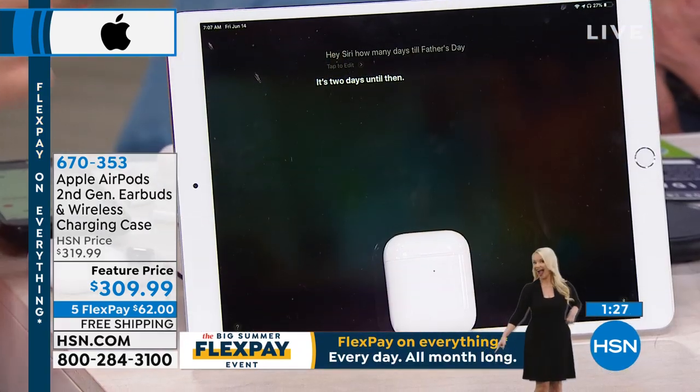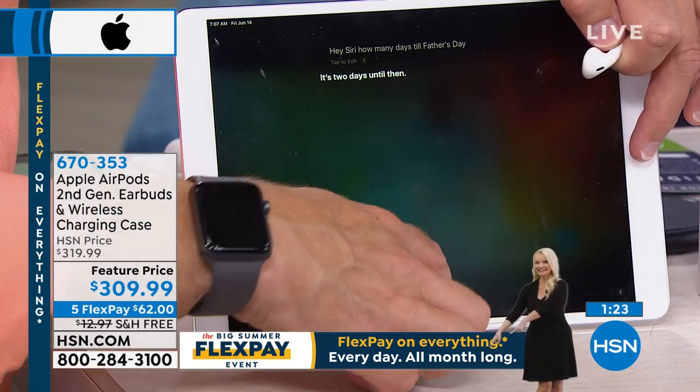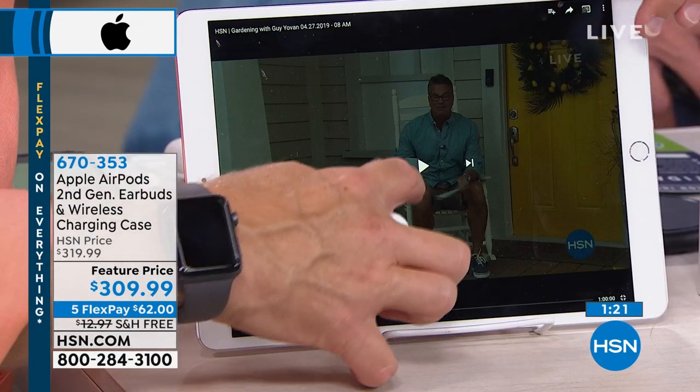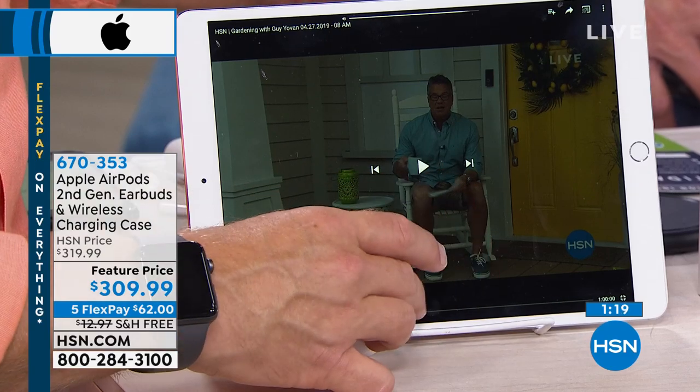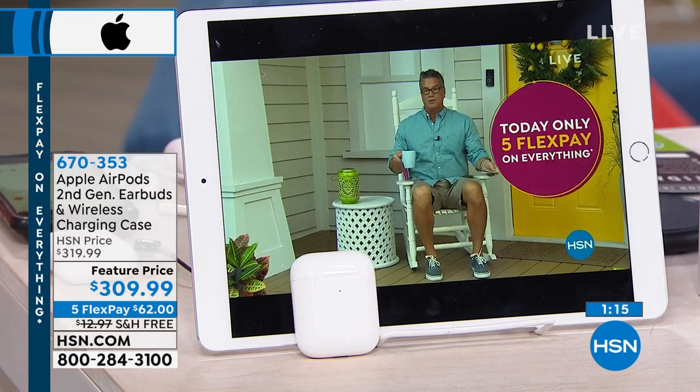So you can talk to your phone, get all that information. It even has ear detection. I'm going to go back down here to my video, get out of Siri for just a second, and go back to my video, and you'll notice the video's going to start playing. But watch what happens. Have you ever been on your phone or listening to music and you take your AirPod out and you're missing the song, you're missing the telephone call? I take it out, it stops the movie.